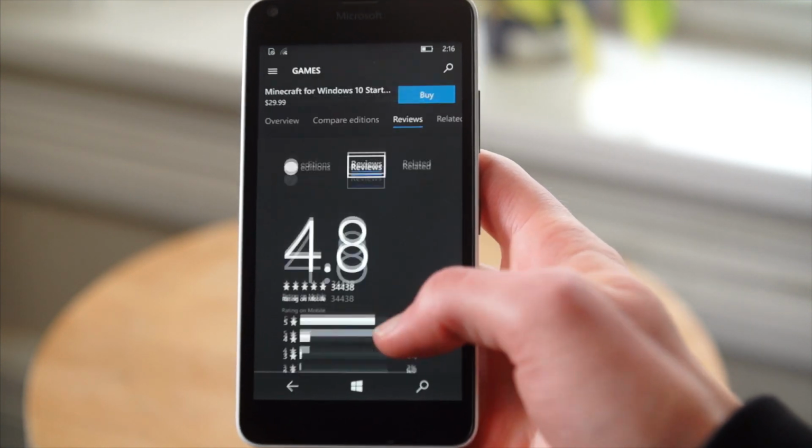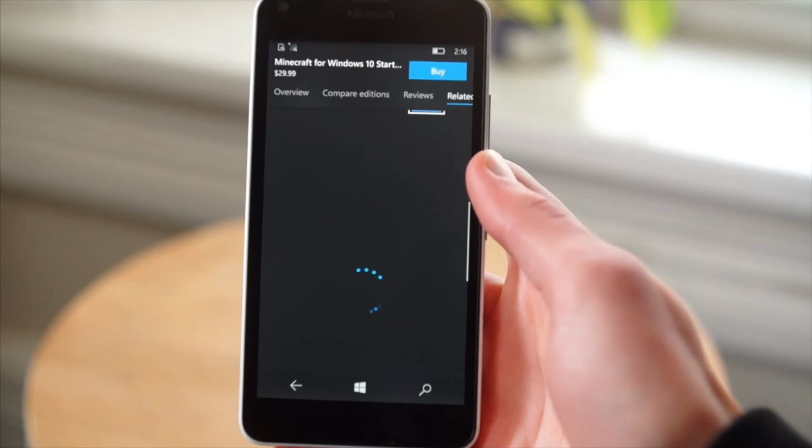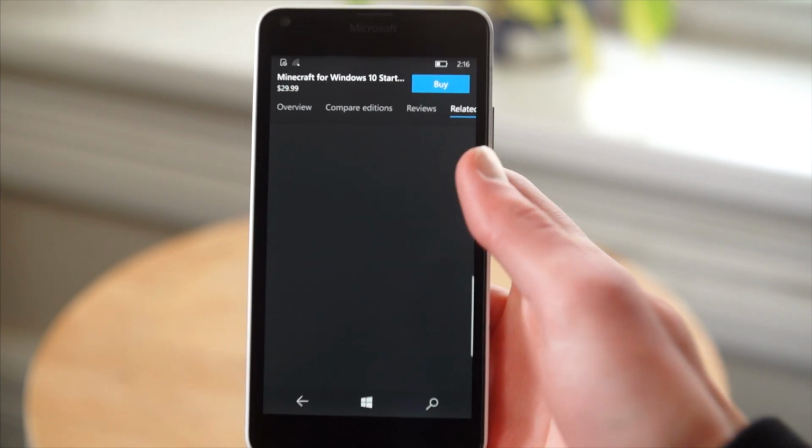Aside from that, some apps that used to work have since lost all functionality, or at the very least aren't maintained anymore. That, and there's still no Snapchat app.